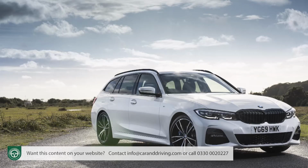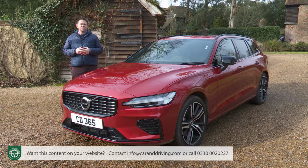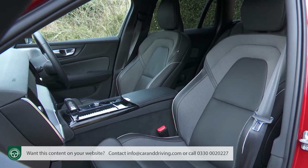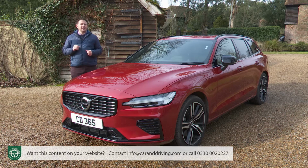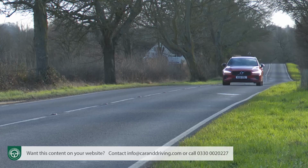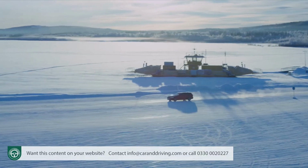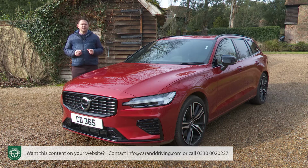BMW's 330e Touring and Mercedes C300e Estate models represent strong competition to this model, but this Volvo can better those rival German-made contenders when it comes to safety provision and equipment. It also arguably has a class-leading cabin and it's better equipped for a slightly lower price. And with any PHEV, the combination of low taxation and a potential of virtually fuel-free commuting mileage is a tempting one. And when you match it to all this car's cool Scandinavian vibe, the resulting package feels very complete.